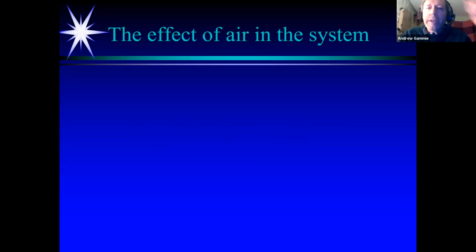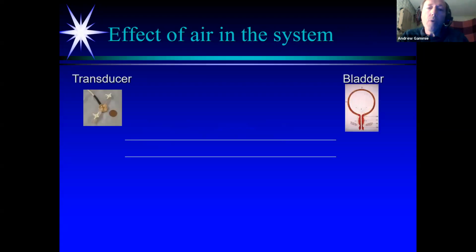I'll very briefly cover one issue that, if you've done any urodynamics with water, you'll be aware is a problem. What is the effect of air in the system? Well, if I've got a water-filled tube here in the middle, it will pass pressure beautifully down it, like a whale shouting underwater to its friend, or those coins you hear dropped on the far side of a swimming pool really come through clearly, because water passes on pressure very well.